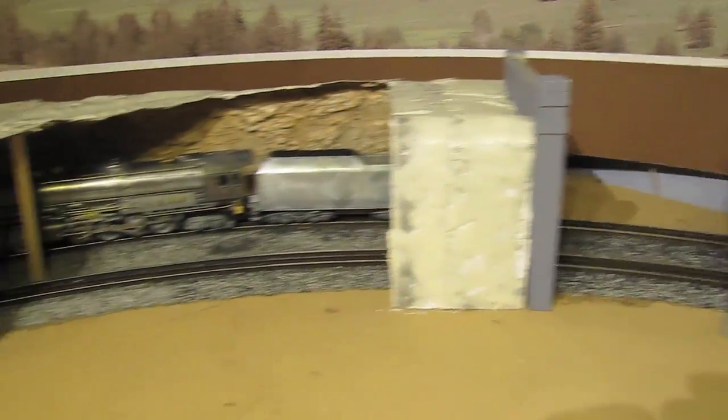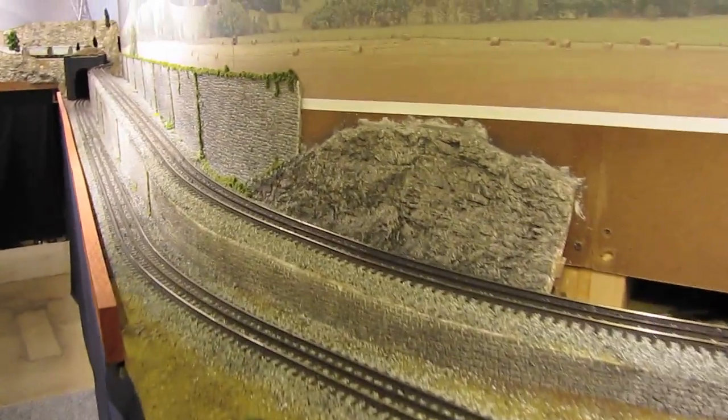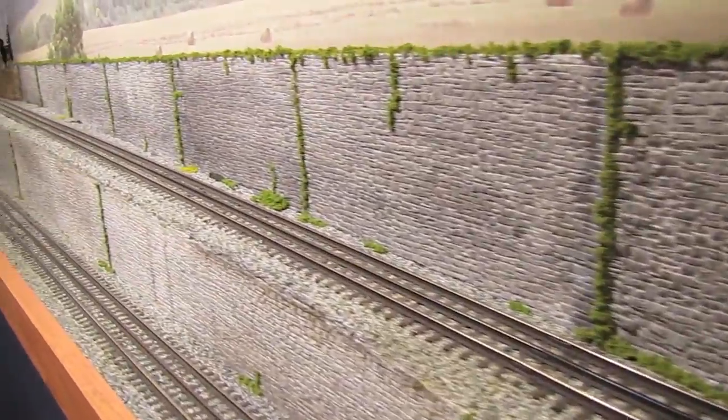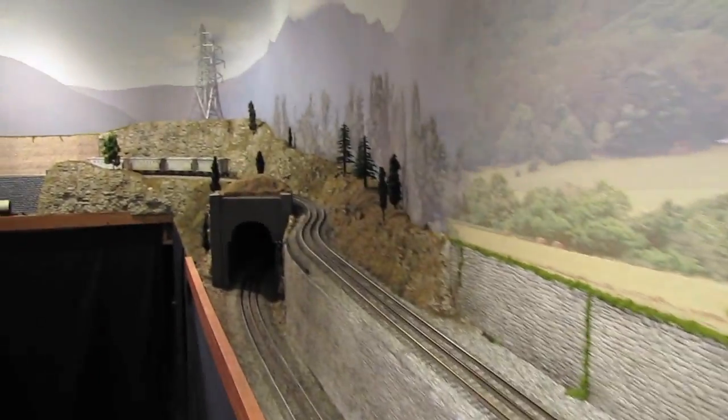Anyway, let's go ahead and follow the main line out of the Colorado room and back into the hallway room, where the track goes across this narrow pass. I haven't done much work on the pass in the last year. It's looking pretty good, although I did add one more section of stone wall a few weeks ago. If we go across the pass, it'll take us back into the Carolina room.